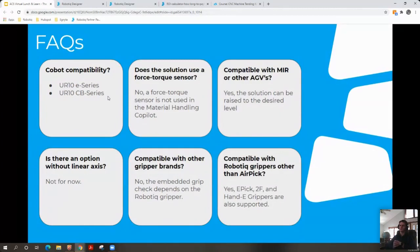All you have to do is raise the palletizer up to the desired level, and then we can palletize on top of that MIR as if it was flat ground. That's something I'm hoping to see in the ACS lab down there in Marietta. They've already got AGVs running around, and you can see them via webcam at any given time. We're hoping to see a palletizer stacking boxes on top of those here shortly.